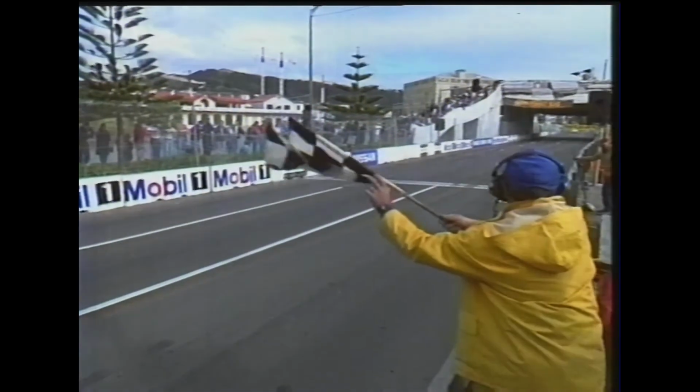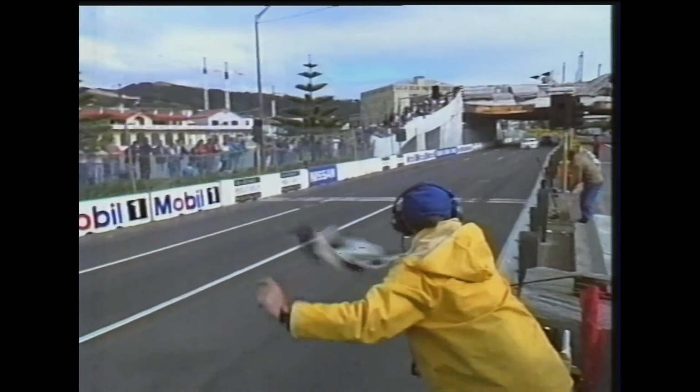Justin Bell coming down to take second for the Motorola Pages BMWs. They get the double, and Craig Beard will get third for the Kiwis. Jeff Brabham comes home fourth. Excellent racing in the final round of the Asia Pacific Touring Car 2 litres.